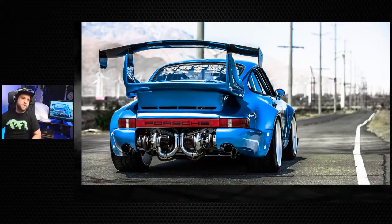Let's see. Okay, now we're getting into the twin turbos. This is cool because it's very much a mirrored setup, which I think is kind of neat. And I like how they cut out the bumper, which is super cool.